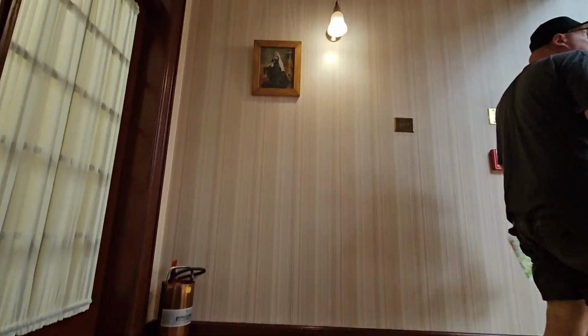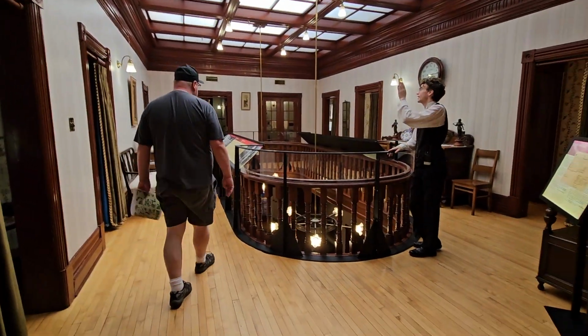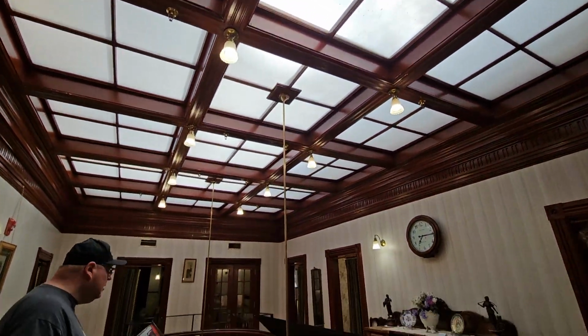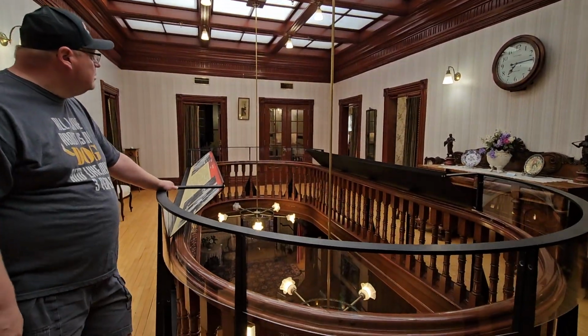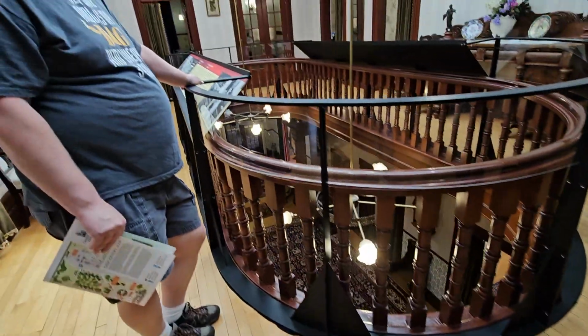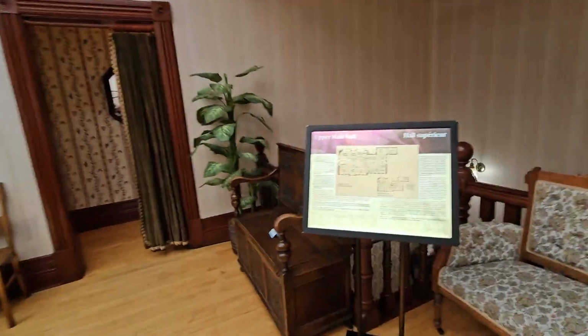You see the skylight here. A big hole on the second floor. Wow. It allows the skylight to go all the way down to the first floor. Wow. It's very, very unique for a house of this time period. Yeah, on the east side of the house is all the guest bedrooms.